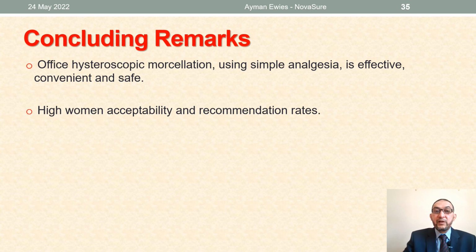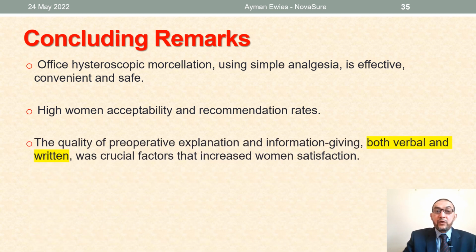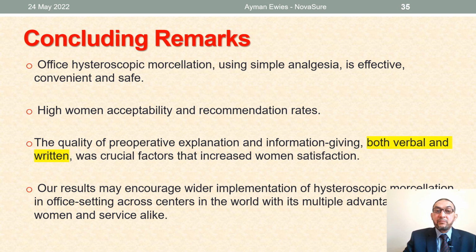Office hysteroscopic morcellation using simple analgesia is effective, convenient, and safe. It is associated with high women's acceptability and recommendation rates. The quality of preoperative explanation and information giving, both verbal and written, was a crucial factor that increased women's satisfaction. Our results may encourage wider implementation of hysteroscopic morcellation in office setting across centers, with its multiple advantages both to women and service alike.